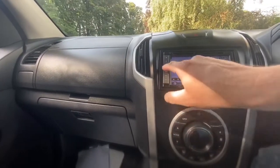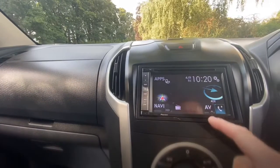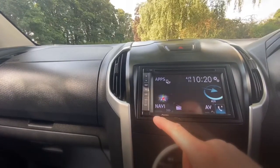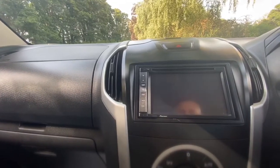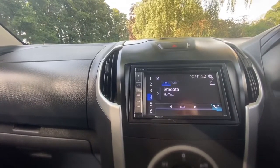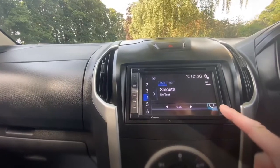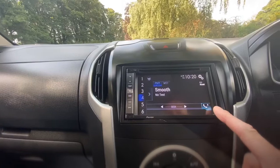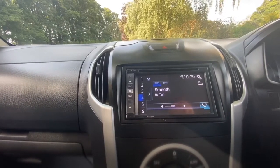Let's have a quick look what else is available on here. Radio, where's the radio? Radio, there we go. Can't see for looking. So we've got Smooth. I don't think it's DAB, but you've obviously got Bluetooth. Bluetooth hands-free, amongst other things as well.